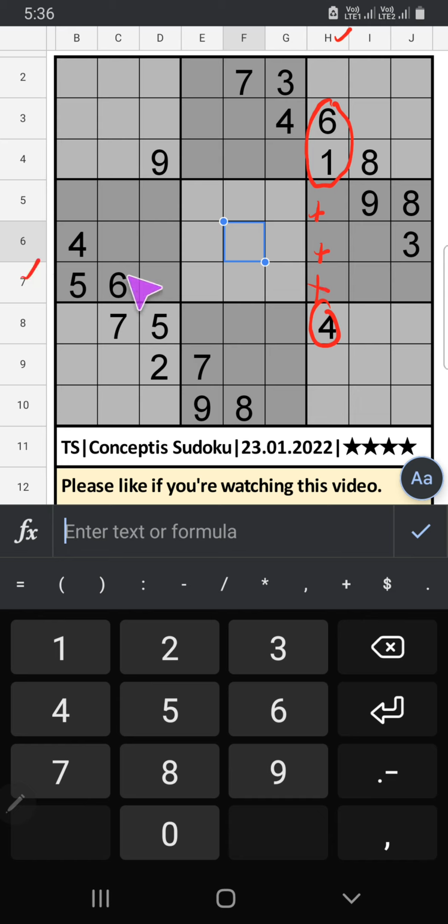7th row, we have 6. So 6 can't come in this cell. Then 6 is confirmed here. The only 2 numbers remaining are 1 and 4. It will come in any one of the cells. We'll confirm later.